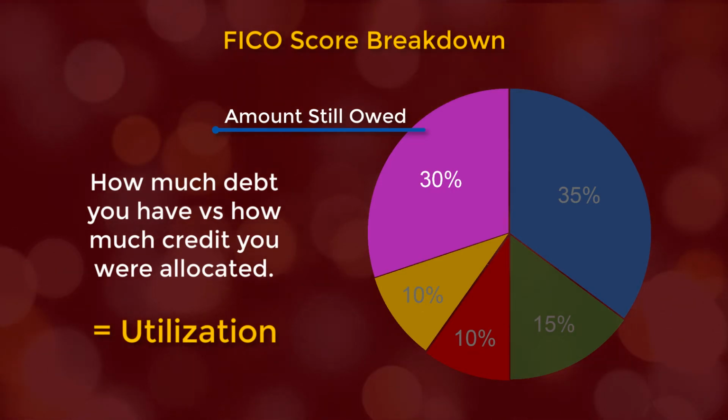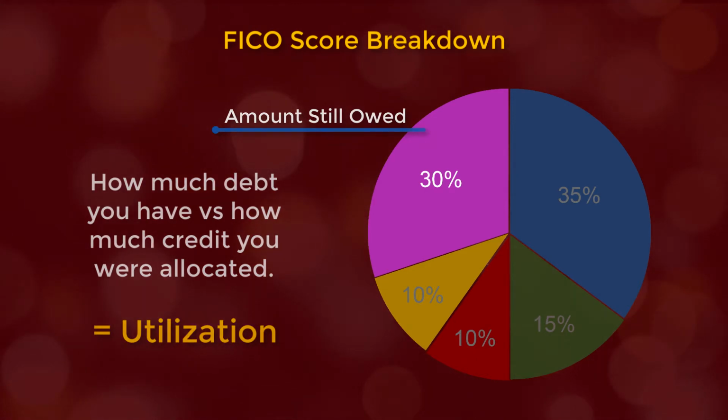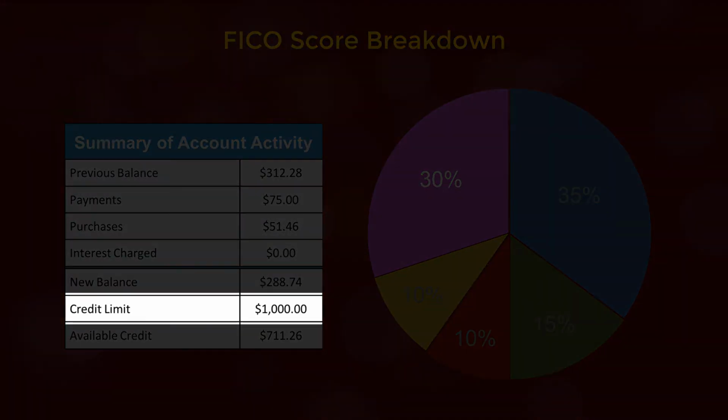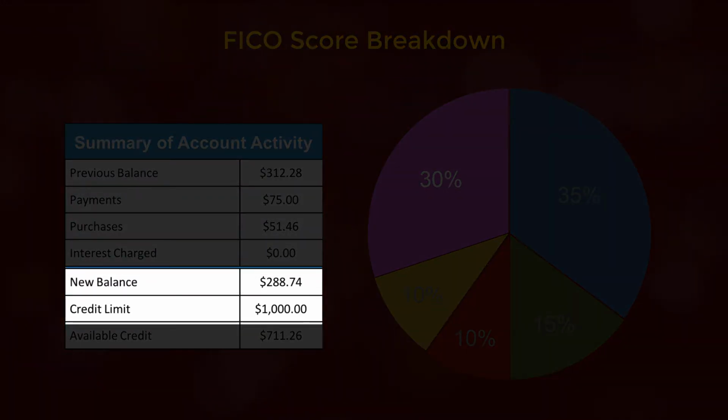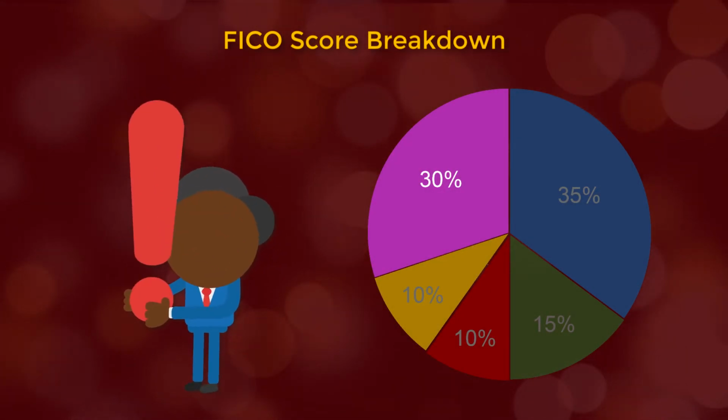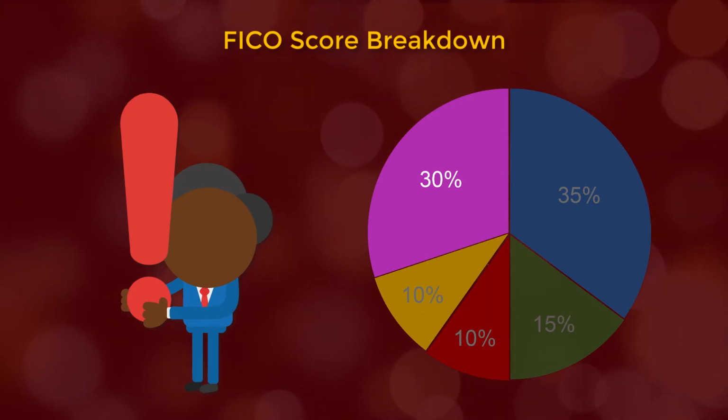Ideally, your utilization would be 30% or less of your available credit. For example, if your credit card has a credit limit of $1,000, you would want to keep your balance below $300 at all times if possible. If you are maxed out or over the limit, this will also hurt your score.